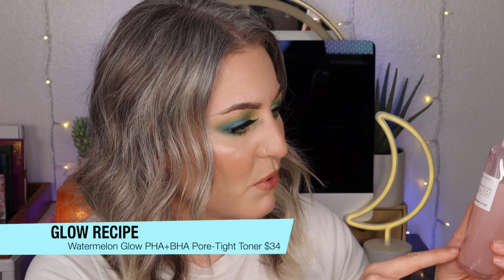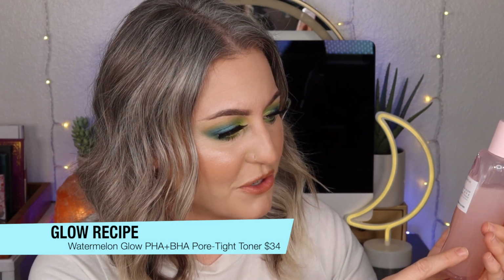Next from Glow Recipe, so you can see I really do, this is actually my second bottle. This is the Watermelon Glow PHA and BHA Pore Tight Toner. It's hydrating and pore refining. To be honest with you, I find myself gravitating towards this product when I have my special time of the month where my face gets a little bit oilier and breaks out a little bit more. I like it because it helps to control my oil, but it does keep my face hydrated.